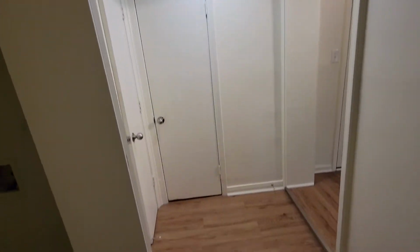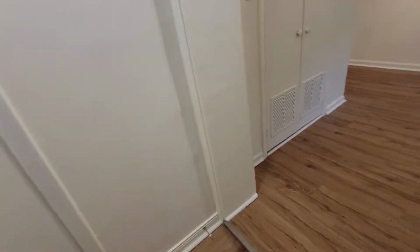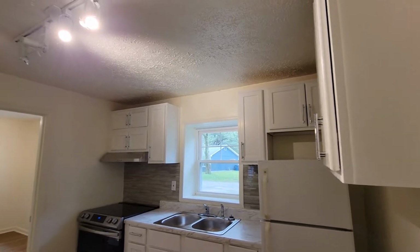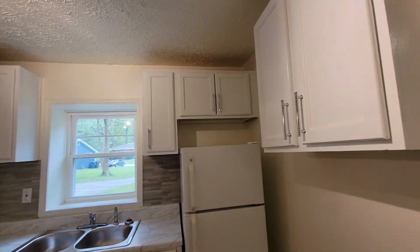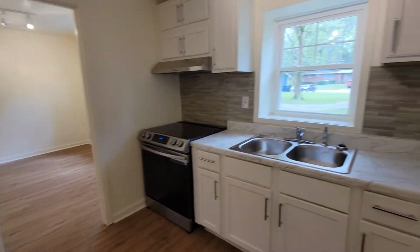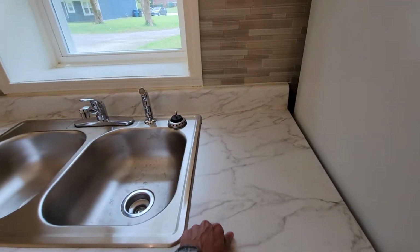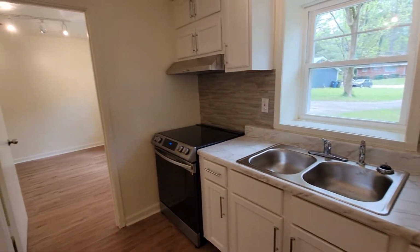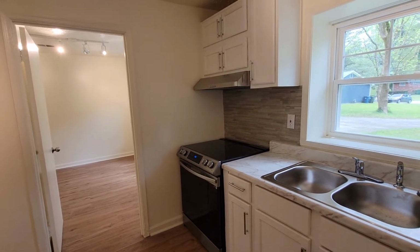So the first thing you'll notice when you come in are the nice, fresh paint and nice flooring. You come in here to the nice renovated kitchen here. You got some nice laminate countertops here, stainless stove.